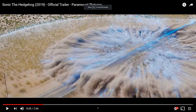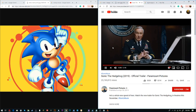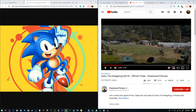And also, lightning. Once again, where'd the lightning come from? It's just they break so many rules of the design.